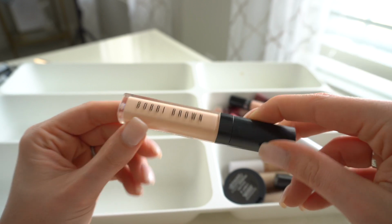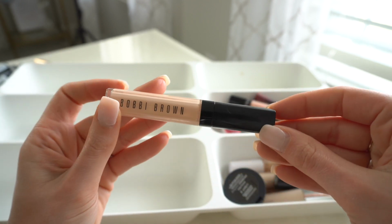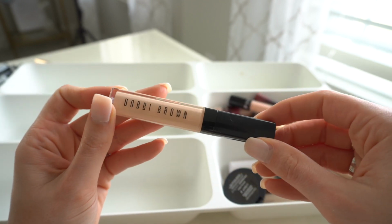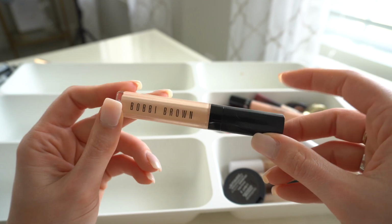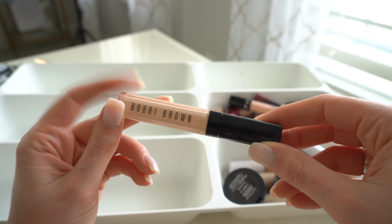The shade match is perfect for me too. It's Warm Ivory. Love this one. I don't use it every day, but I do really like it. It does look nice also with the Bobbi Brown Stick Foundation, so I will be keeping this one.